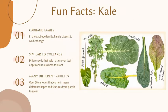Some fun facts about kale. It is a part of the cabbage family. It's actually closest to wild cabbage. It's very similar to collards. The difference is that kale has uneven leaf edges and is a little less heat tolerant. So we do have a hard time sometimes with kale in South Georgia.